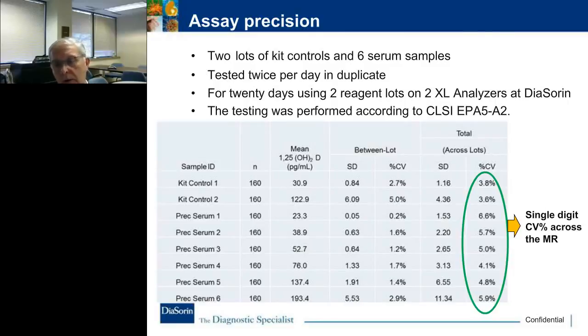So now I'm going to show you some analytical characteristics of the assay. First of all, assay precision. And precision has always been a huge problem for this type of measurement. So to do the assay precision, we followed a CLSI procedure, in particular EP5-A2. According to the procedure, we need to have 2 lots of kit control and serum samples tested twice per day in duplicate for 20 days using 2 different LIAISON XL analyzer instruments.